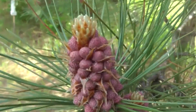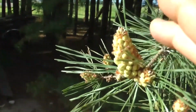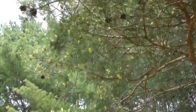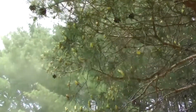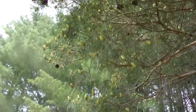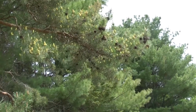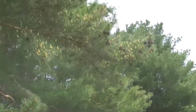Wind blows pollen from the pollen cone to the seed cone. When pollen sticks to the seed cone, seeds grow inside. When the seeds have grown, they float to the ground. Each seed can grow into a new plant.